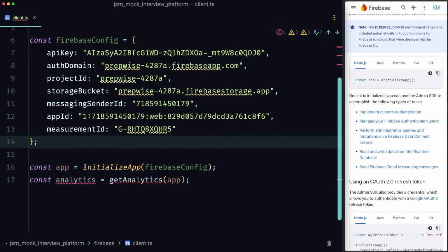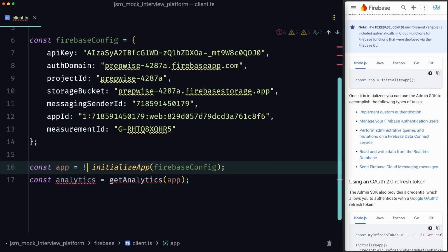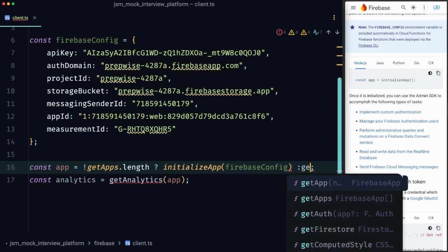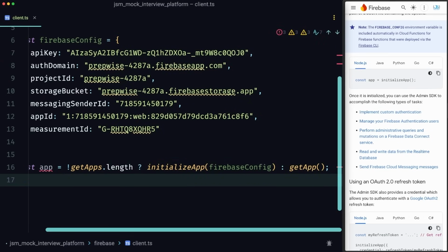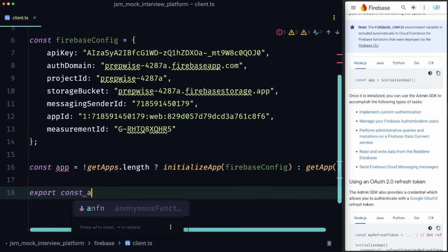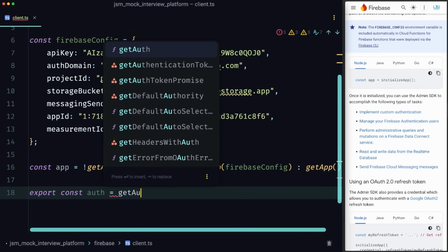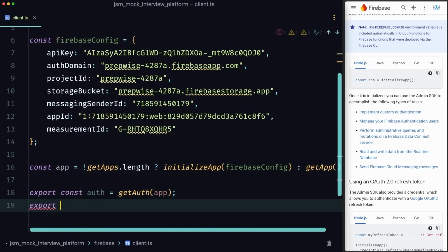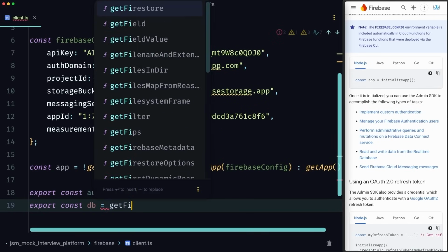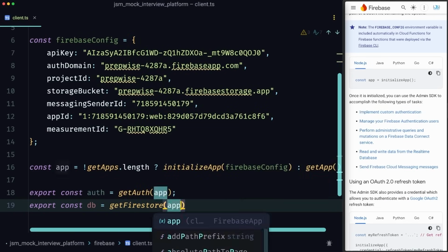Finally, we're ready to initialize it. So first, let's make a check. Let's check if there's no getApps.length. So if we haven't initialized it already, then go ahead and initialize the app with the following configuration. Else, just get the existing app like this. We can remove those analytics. And finally, we are ready to export const the auth, which is equal to getAuth, to which we pass the app. And we can do the same thing with the database functionality, export const db, which is equal to getFirestore, to which we pass the app.